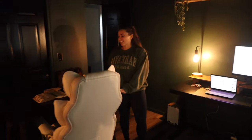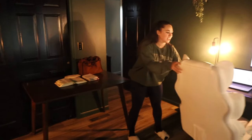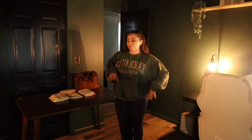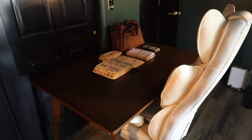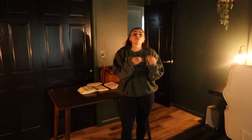Then the last thing is this table, and obviously my chair can just go in between. Like I said, I have to take the legs off this table to move it out of this room, so I'm just gonna leave it here as my Bible reading table. I think that's gonna be perfect because I like having multiple spaces to have different vibes.